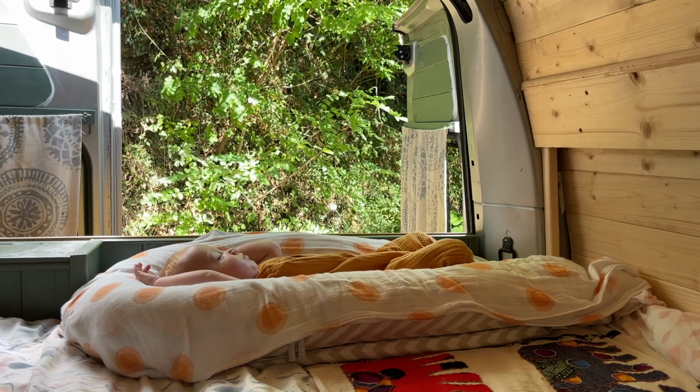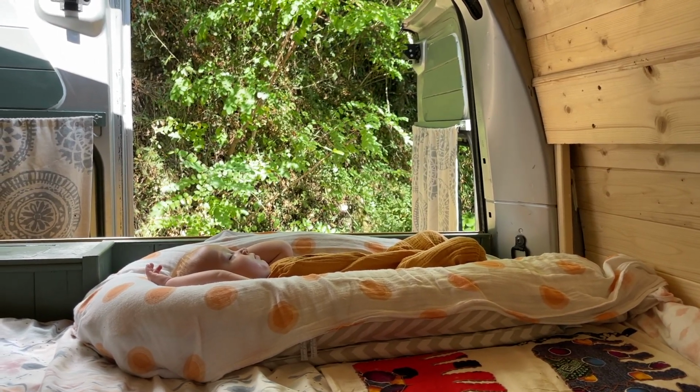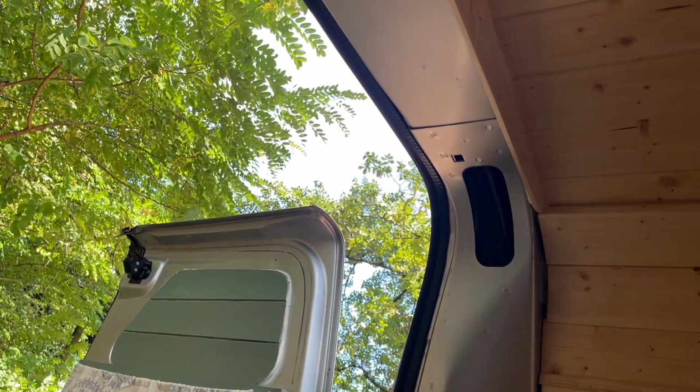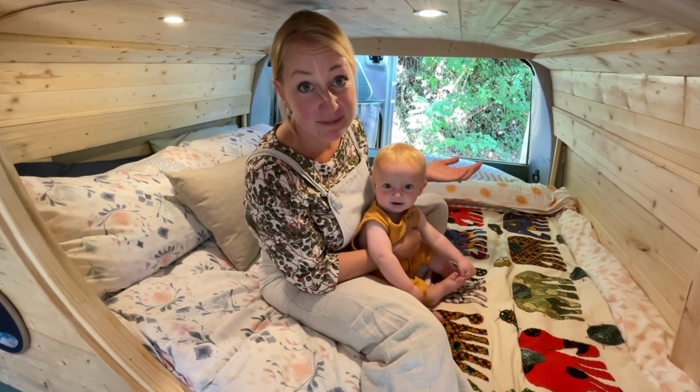It's on top of some quite clever storage solutions that John came up with. And I still have a bedside table next to the side that I sleep on. So this has worked out perfectly for us, and it means that when Crusoe gets a bit bigger and needs to move elsewhere in the van, we still have a usable space that isn't a baby cot that isn't usable anymore.